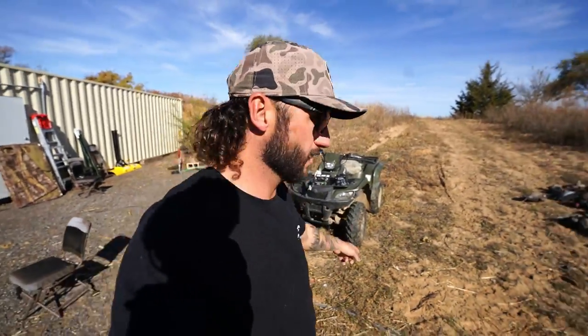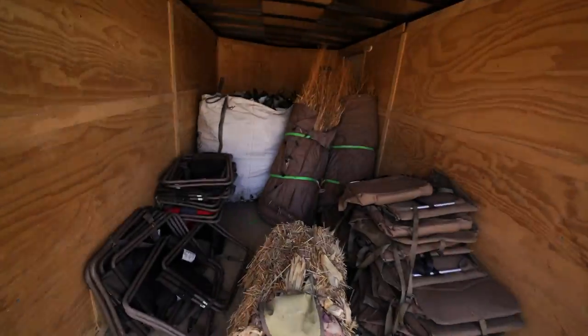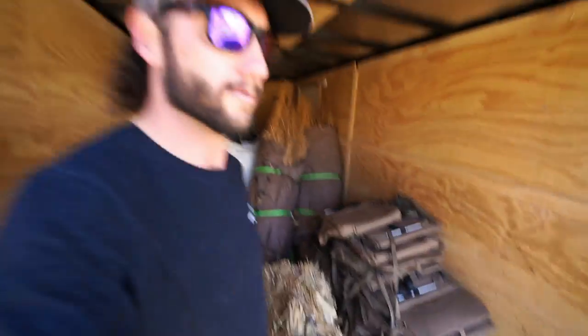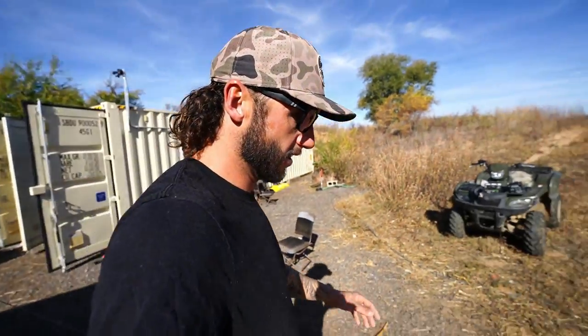But we got Aaron here, his stuff, his trailer. We already got his trailer pretty loaded. Chairs, full body darks, A-frames. Gonna be rocking lay down blinds and A-frames a lot of the season. Definitely gonna get out of the spread more.